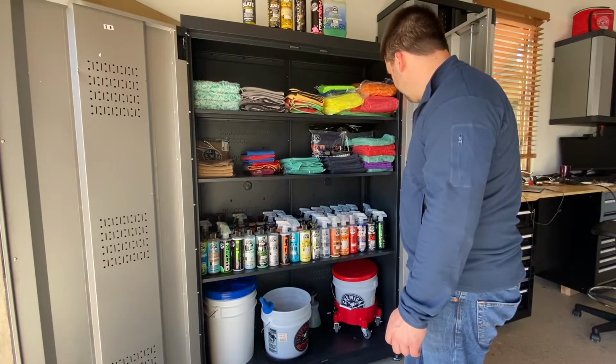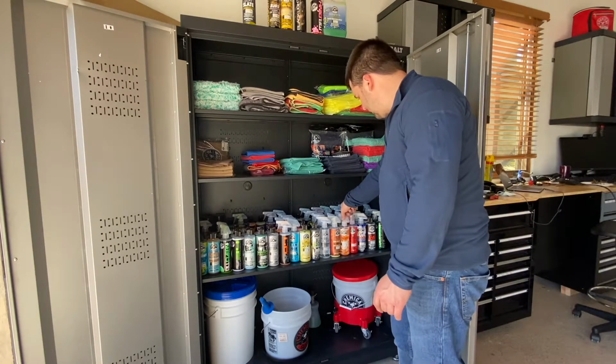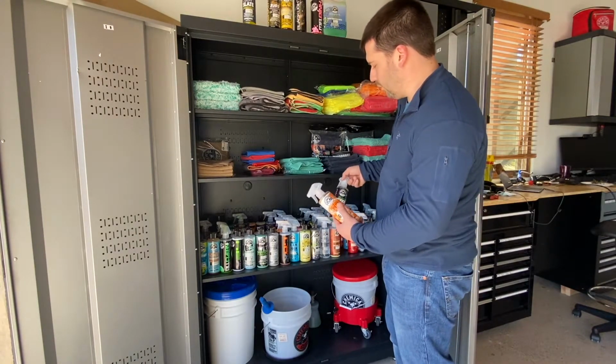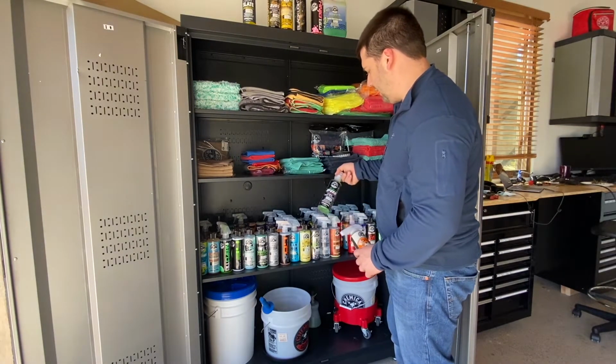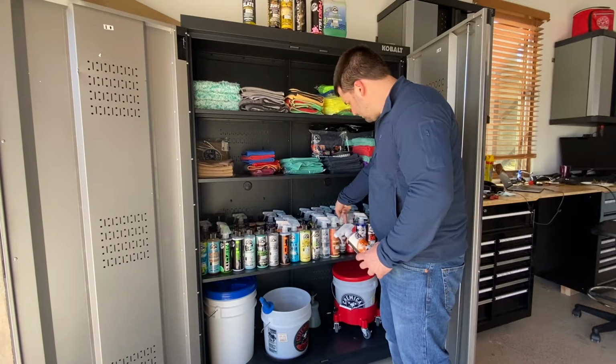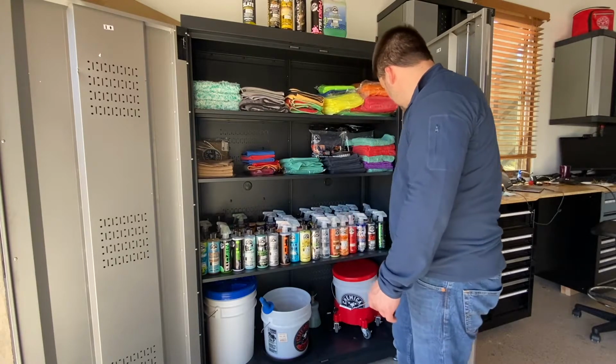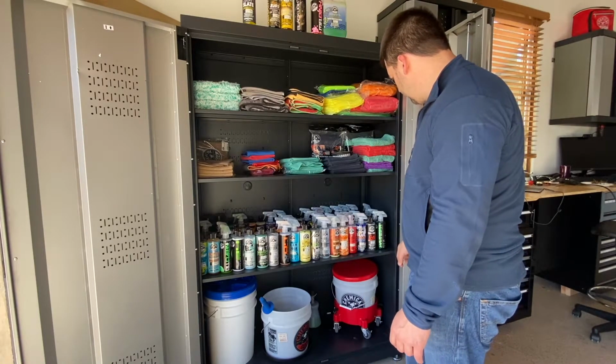I don't understand that. Speed Wipe and Hydro Speed, these are the other detail sprays actually, so I have 2 more detail sprays. Hydro Speed is the ceramic one, which is designed to work with the ceramic products. Let's see, what else do I have?